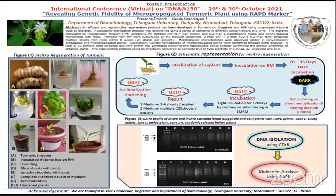Good afternoon, dignitaries and all the participants of the event. I am Prasanna Dhondi, research scholar under the supervision of Dr. Kasula Kiranmayi, Department of Biotechnology, Telangana University, Nizamabad. I am here to present my research work going on in my PhD, and I am presenting as a poster: revealing genetic fidelity of micropropagated turmeric plants using RAPD markers.